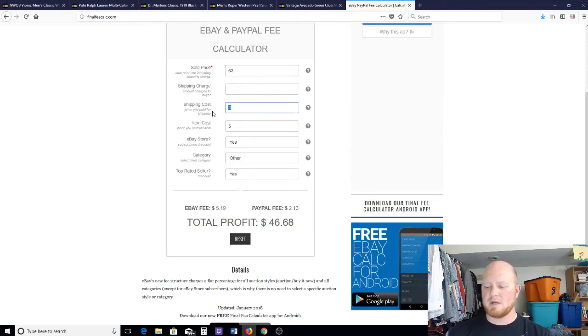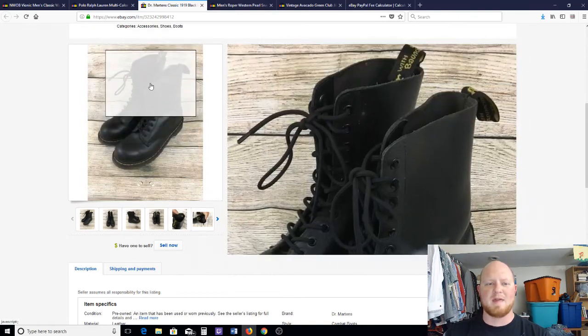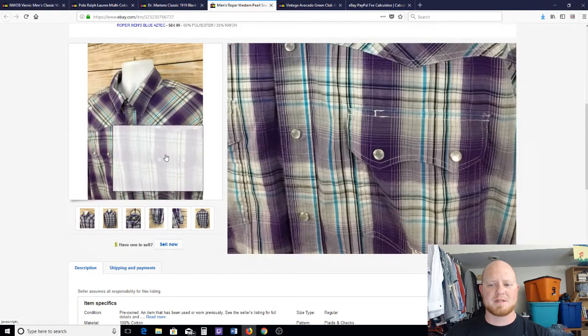Shipping costs, it only cost me about $9 to ship it. It did cost me about $15 to pick them up. So again, spent $15, and these came from a thrift store. So spent $15, sold for $63-ish, about $30. Right? Doc Martens. Not all the Doc Martens do well, but the higher they are right here, the better off they're going to do.